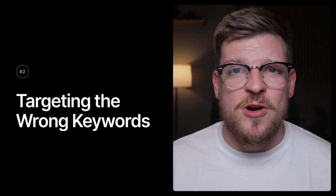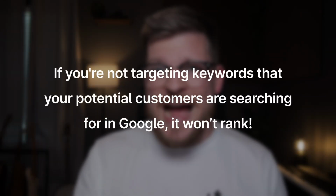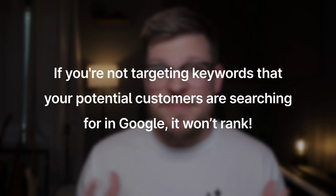Now that we've laid a technical foundation, let's get into the next and most primary issue why your content isn't ranking. And that's simply because you're not targeting the right keywords. You can create the most well-researched, beautifully written content in the world. If it's not targeting keywords that your potential customers are actually searching for in Google, it won't rank.